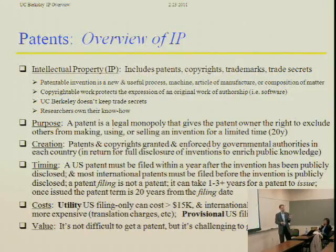There's a lot of changes that are in the works, but none of them have been approved yet. But in the U.S., it's first to invent. In other countries, it's first to file, and they're thinking of making it first to file in the U.S. So that creates certain dynamics that, if it happens, will affect the dynamics of universities in terms of sharing information.